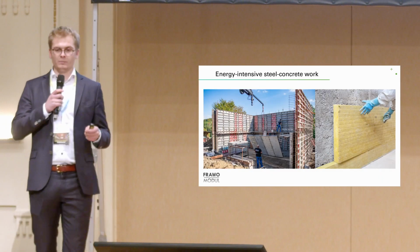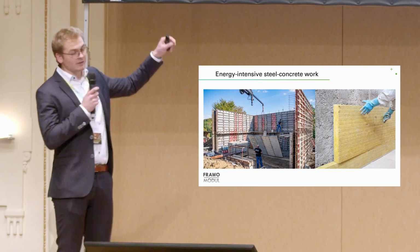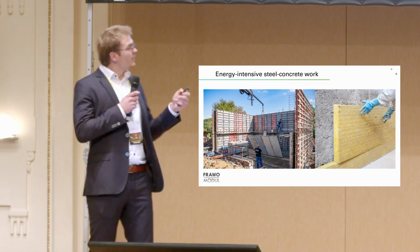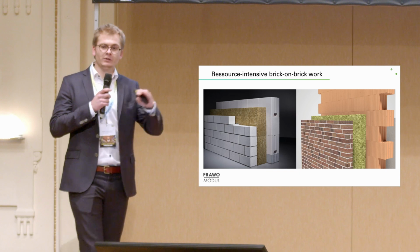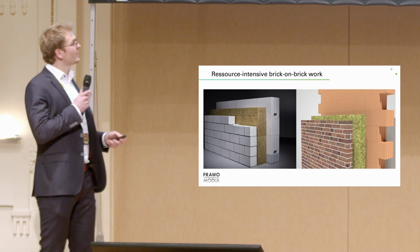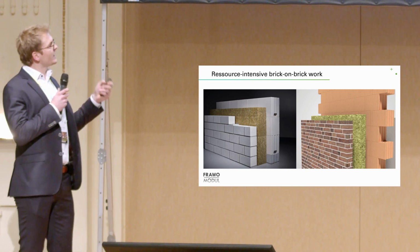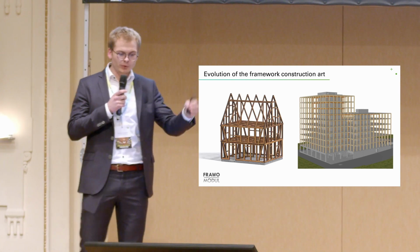But what is the problem? We simply over-engineer. Steel concrete is labor-intensive, it's too heavy in many cases. The same applies for masonry. I don't want to say anything against the materials, they're fine, but often they're just too much. And they're hazardous waste in the end, there's no thought about it. So there's a slim way, which is known for a long time, framework, to build very slim.